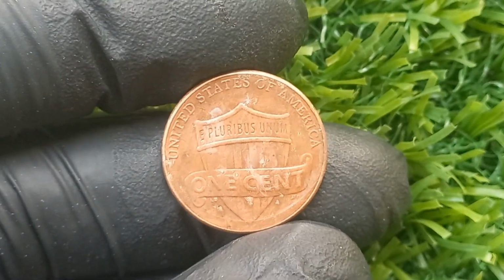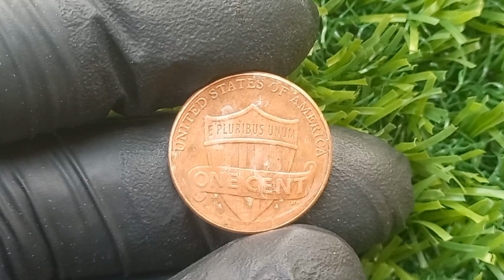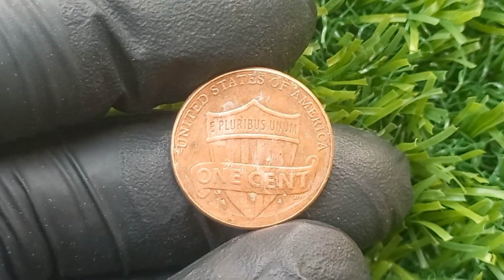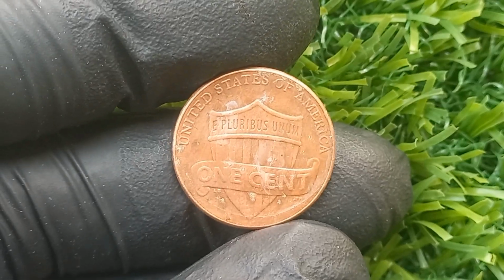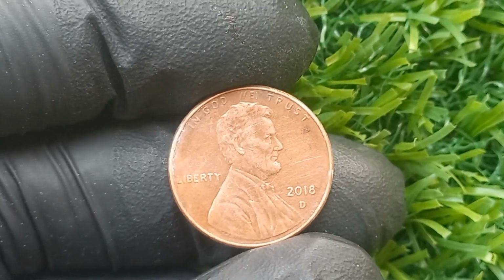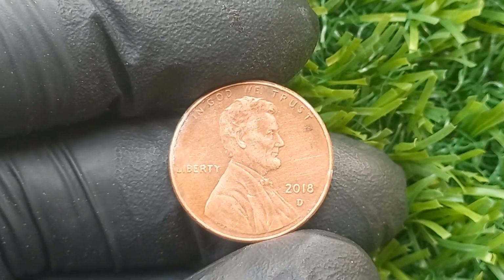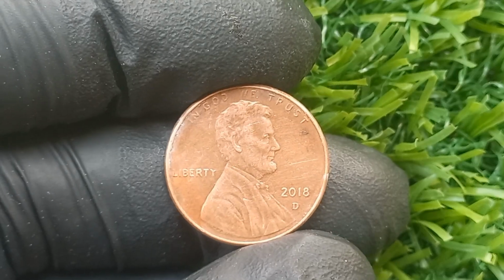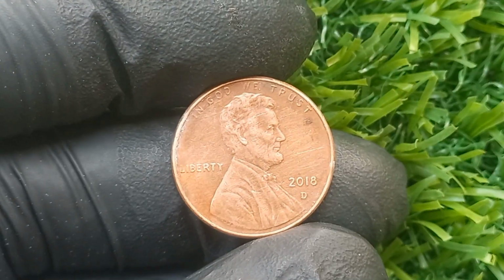Most of us wouldn't bend down for a penny on the ground. But what if I told you that little piece of metal could be more valuable than your car? You'd dive for it like a seagull on a French fry. Now let's decode the secret behind the 2018 D Memorial Lincoln penny. You see, this isn't just any penny. This coin was the final year of the Memorial reverse design era. A historical shift marking the end of a generation. For collectors, that makes it emotionally and historically powerful.